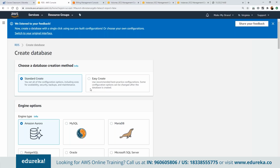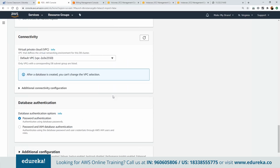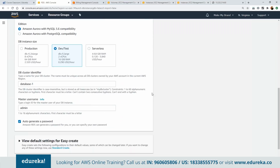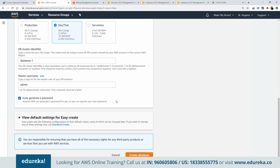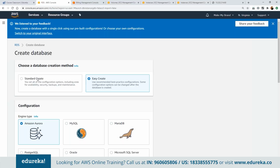Just like whenever we are trying to install any software in Windows, we can choose whether we want to proceed with the custom installation or the standard installation. So in standard, we get to choose each and every configuration that we want. We can choose each and every parameter that we want to define for the current RDS instance. Or if we don't want to define custom parameters, then we can choose easy create, and the instance is going to be deployed with default configurations. As you can see here, all the default configurations are going to be selected and the instance is going to be deployed accordingly. So if you want to have complete control, then we can switch to standard create.